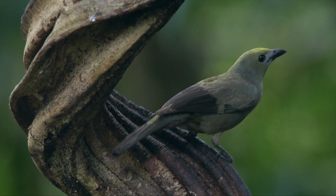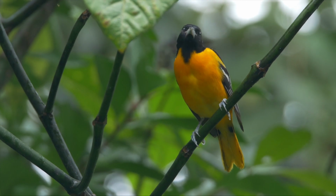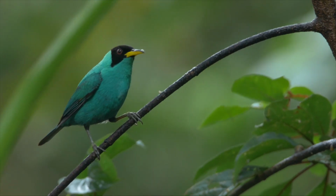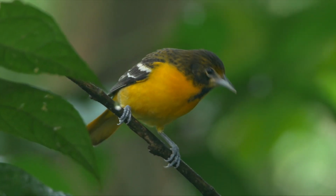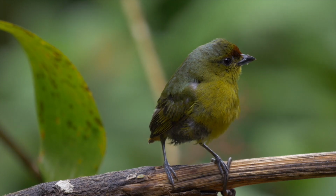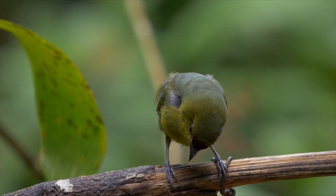The other birds seem to dislike the rain and take shelter as they wait for the sky to clear. But the rain can continue for days, and they simply have to feed. The smallest passerines, like this olive-backed euphonia, have no choice but to face the rain.